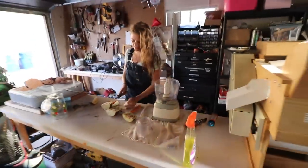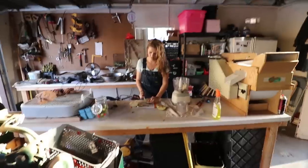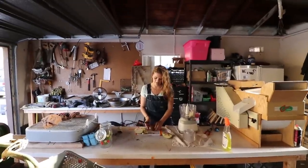I'm going to just chop this up and it's going to get stuck in here. And then going into blend mode.